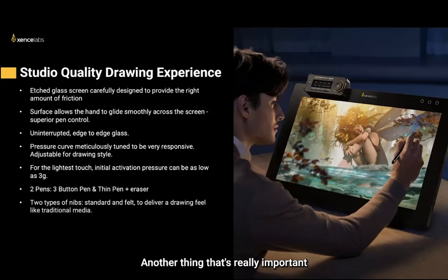Another thing that's really important is the pressure curve, right? So what we did was we gave a special driver to a number of artists and said, hey, would you use this for a while? And we could collect the pressure data. And so then we can tune the pressure curves to where most artists spend their time, right? The pressure range that's available on this goes from 3 grams all the way up to 500 grams. But most artists don't use that entire range. So they're somewhere more toward the middle bottom end kind of area. And we wanted to see what that actually looked like for where most artists spent their time. So then we could tune that pressure curve to make it very responsive in those areas.